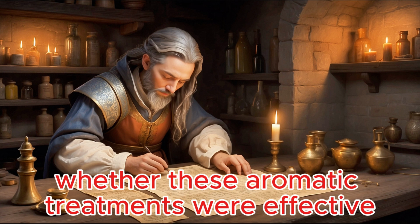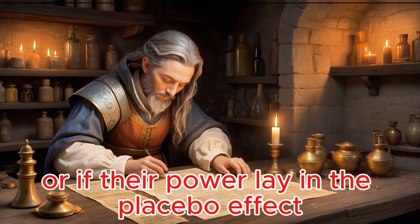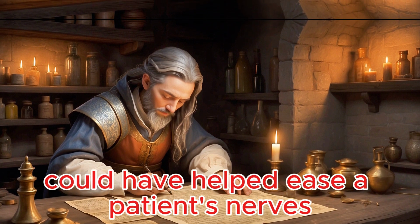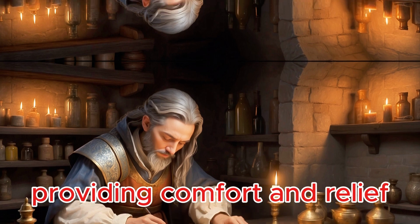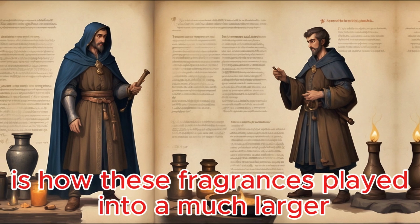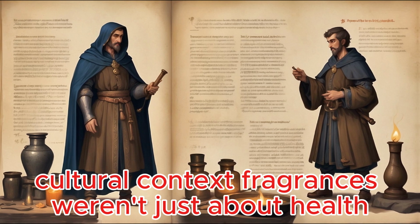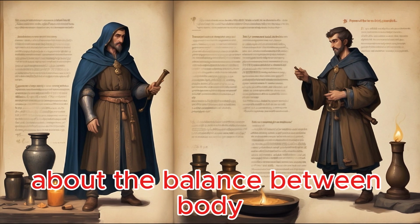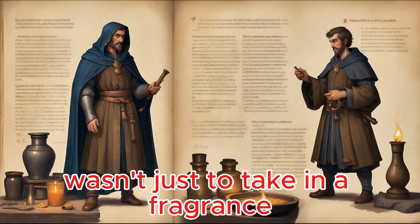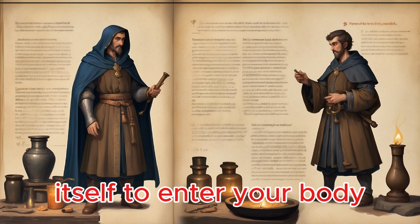Historians still argue whether these aromatic treatments were effective in a medicinal sense or if their power lay in the placebo effect. In many cases, the soothing scent of lavender or the invigorating quality of rosemary could have helped ease a patient's nerves, providing comfort and relief, even if the physical effects were minimal. But what's fascinating is how these fragrances played into a much larger cultural context. Fragrances weren't just about health. They were tied to deep-rooted beliefs about the balance between body, mind, and spirit. To inhale a certain scent wasn't just to take in a fragrance. It was to allow the healing properties of the earth itself to enter your body.